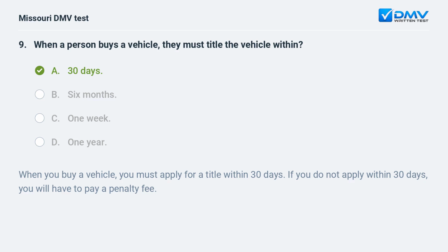A. 30 days. When you buy a vehicle, you must apply for a title within 30 days. If you do not apply within 30 days, you will have to pay a penalty fee.